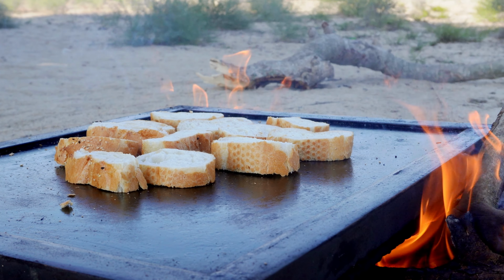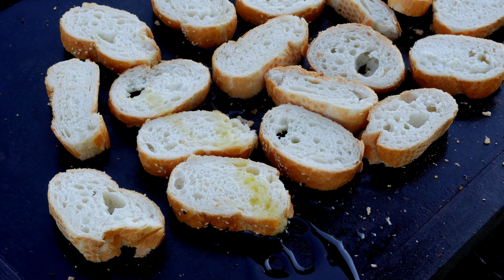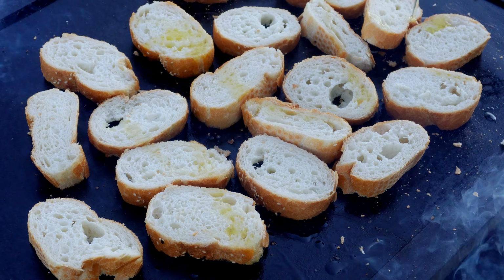Now, let's grill some baguette slices. Golden, crispy, and perfect for scooping up all the spreads and juices from the steak.